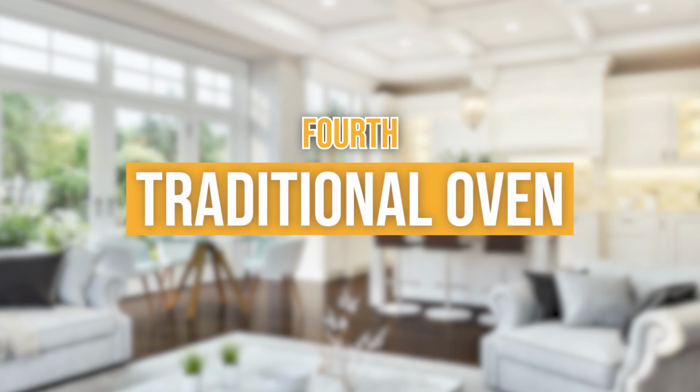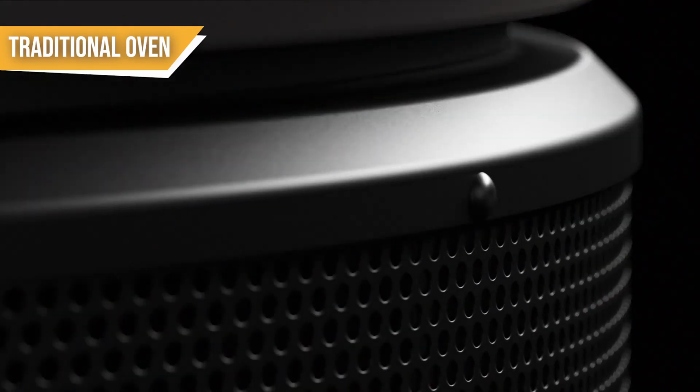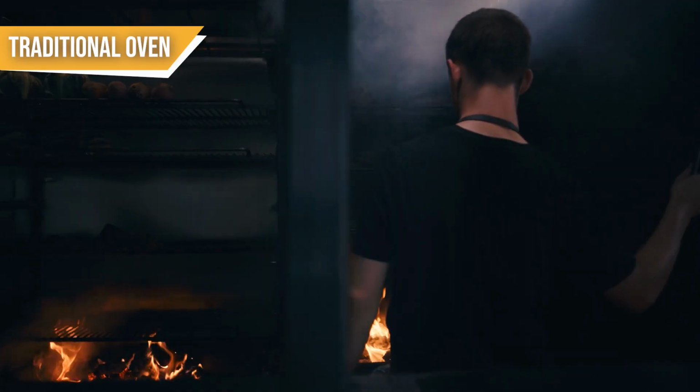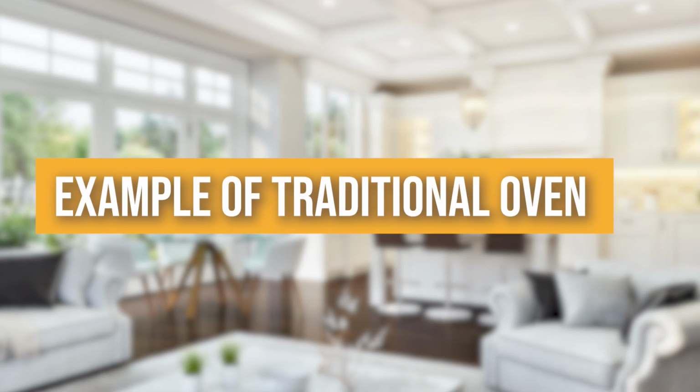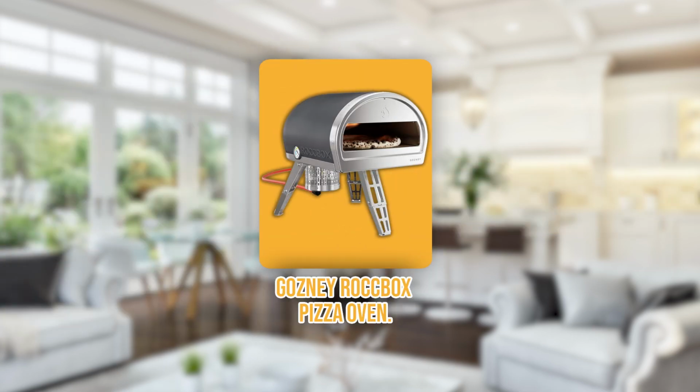Lastly, we have the traditional oven. This oven will ensure that you're not dissatisfied every time you create a pizza. These are specifically built to withstand the high heat required for a great pizza. A traditional oven that we recommend is the Gozney ROCCBOX pizza oven.